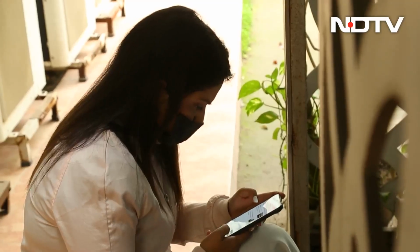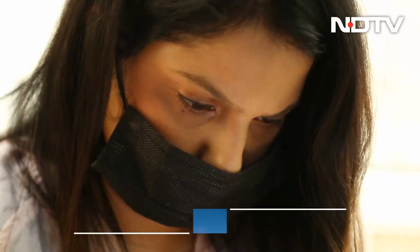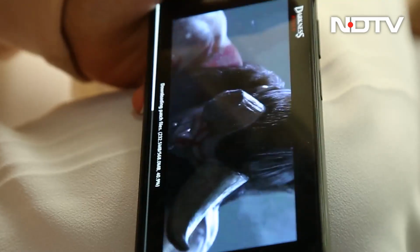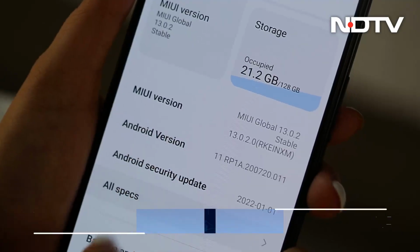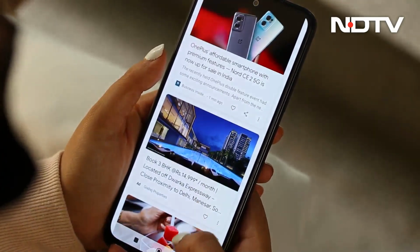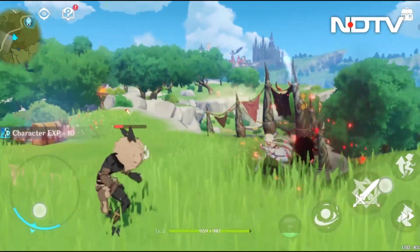The display is where things start getting interesting. The 90Hz AMOLED panel stretches all the way to 6.43 inches and looks stunning. Moreover, the 1000 nits of peak brightness ensure sunlight visibility. The display is well suited for watching multimedia content, and yes, the stereo speakers live up to expectations with loud and crystal clear audio. Performance falters a bit with the older MediaTek Helio G96 processor. MIUI is decently optimized to allow for good day-to-day use, but a scorcher this is not. In fact, if you are expecting to spend most of your time playing video games like Genshin Impact, you should look elsewhere.